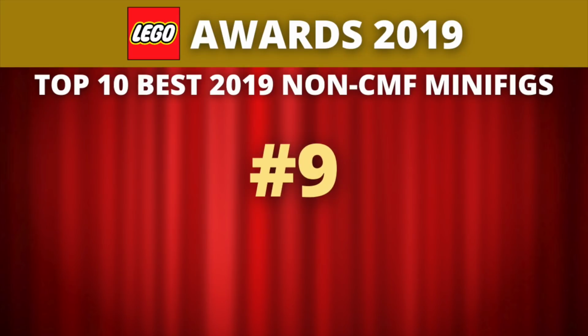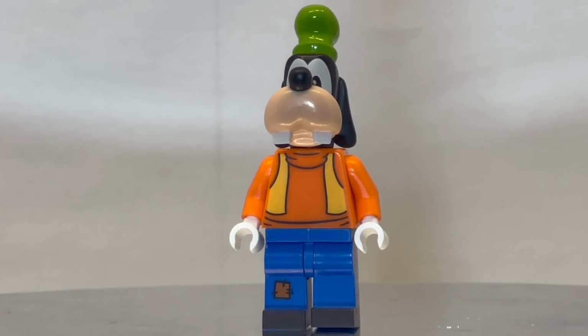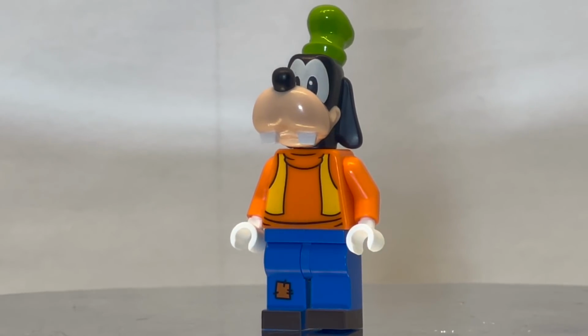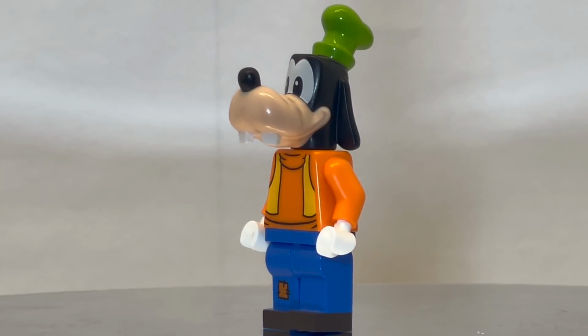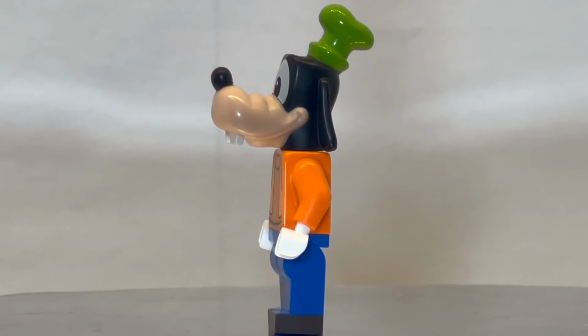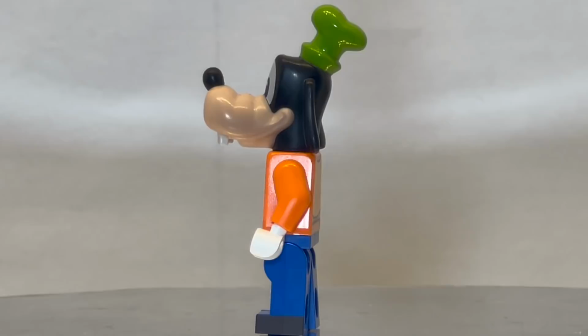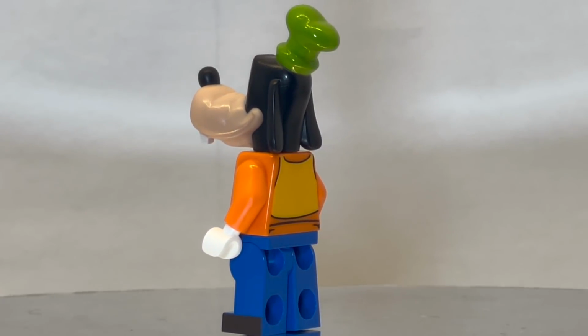And coming in at number 9, we have the LEGO Goofy minifigure, which only came in the Disney train station, which thankfully has been reappearing in some smaller sets, at least in different outfits, but for one, it's just really nice to finally get a full-on dedicated Goofy minifigure. A lot of people were really hoping that they were going to get Goofy figures in the Disney CMF Series 2. Unfortunately, that did not happen, but thankfully he was made, albeit in a much larger set.